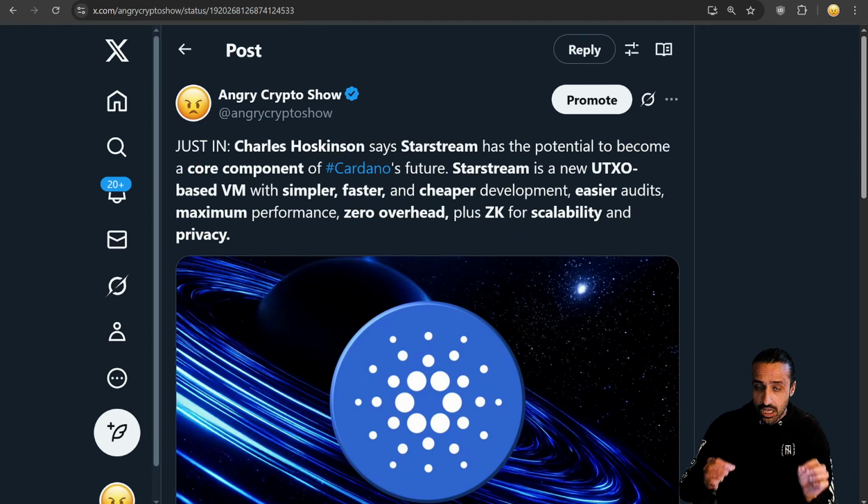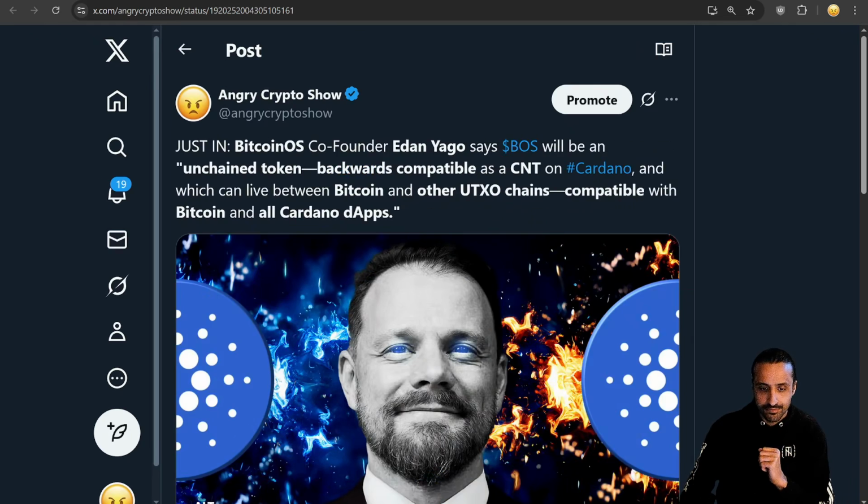Speaking of performance, Charles Hoskinson says Starstream has the potential to become a core component of Cardano's future. Starstream, of course, is a new UTXO-based virtual machine with simpler, faster, and cheaper development, easier audits, maximum performance, eliminating overhead, plus zero knowledge for scalability and privacy. So I think we've covered this weeks ago. I think Starstream has immense potential.